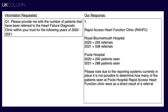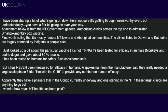And of course, for that part of Southwest England, the teaching hospitals are the ones who are going to get the difficult heart cases. And it's the Royal Bournemouth and the Poole are the hospitals. And you see the almost doubling from 2020 to 21 at the Royal Bournemouth, from 293 to 508. And at Poole, half as many again in 2021, 200 go up to 288. Bill Fring has really persisted there, and I think that people should do likewise.